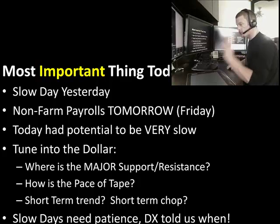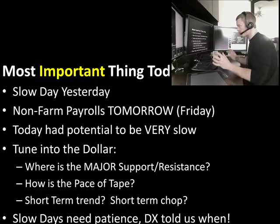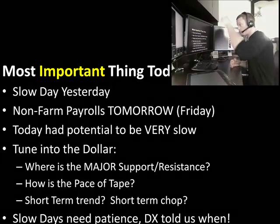Now, when I open up my slow time frame on the dollar this morning, we look for major levels of support and resistance, right? Double tops, double bottoms, high of day, low of day. Then we look at the pace of tape indicator in the dollar, and that tells us how fast the dollar is moving, right? Fast or slow. Then we open up our short-term trend on the fast time frame to look for that trending environment. So slow time frame, looking for major support and resistance. My fast time frame, I looked for the short-term trend. Are we trending up? Are we trending down?